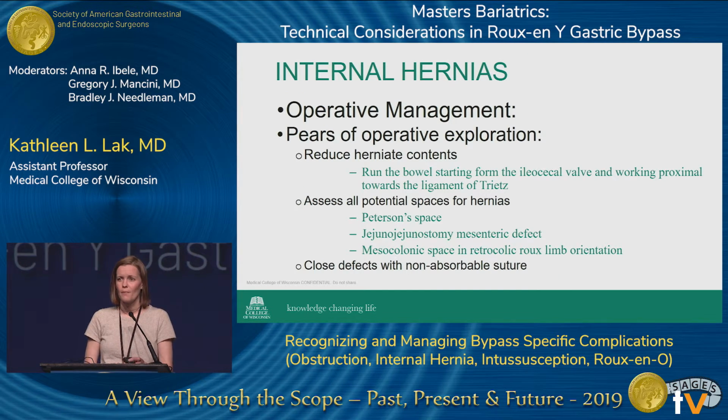When we do make it into the operating room looking for an internal hernia in someone we're suspecting, there are several pearls of operative exploration. The first is to reduce the hernia contents. In doing so, you want to start running the bowel from the ileocecal valve and work your way proximally towards the ligament of Treitz in order to fully reduce the bowel.